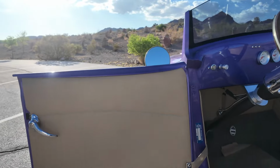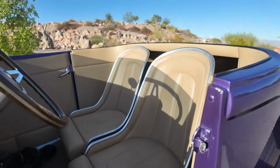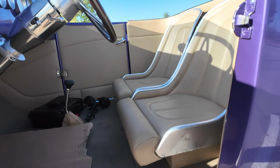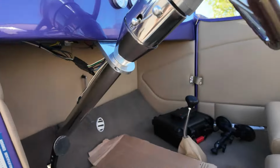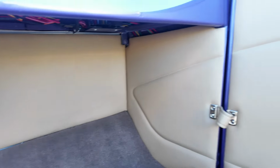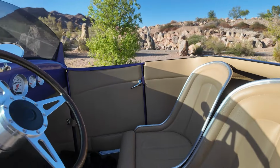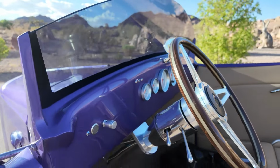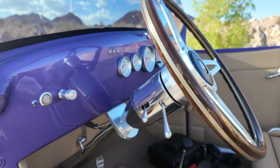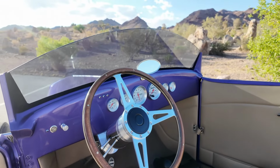It's originally touted as leather, but I know it's not leather, it's vinyl, but very nicely done. Carpets are beautiful. All underneath here, really pretty. No seat belts. You've got the tilt steering wheel, turn signals, wooden steering wheel there. And all the gauges work.